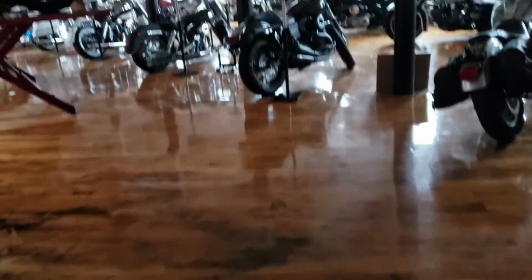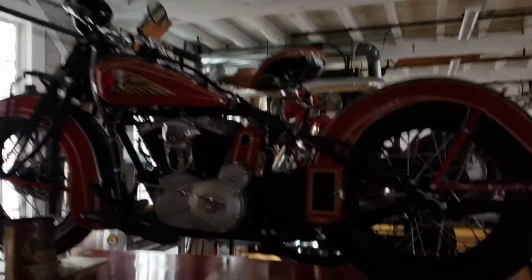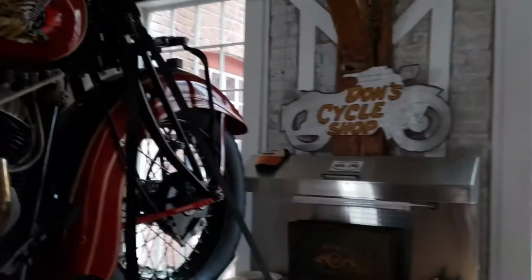Back in the stair tower, heading down. We've already been through the 3rd floor. So we'll take a scoot down to the 2nd floor. Here we are on the 2nd floor, and we got this beautiful '39 Indian, beautiful piece. And the lift, it's a Snap-on lift that we customized and had professionally painted to match the motorcycle. Kind of a really cool theme, same paint and everything.